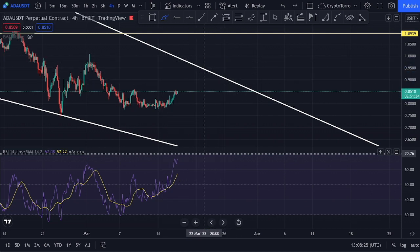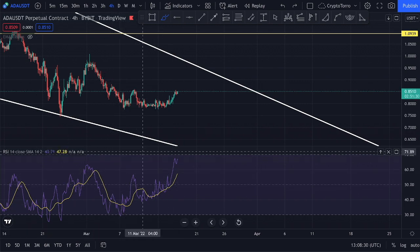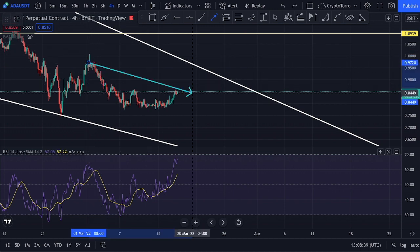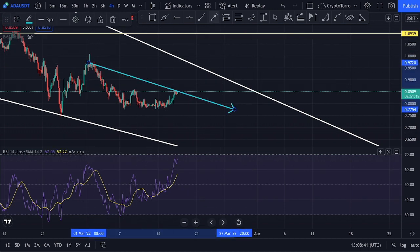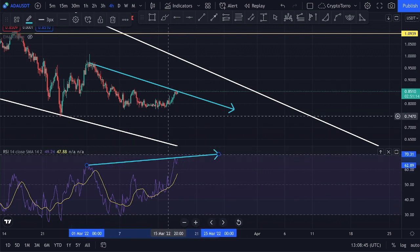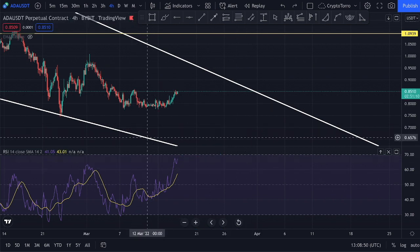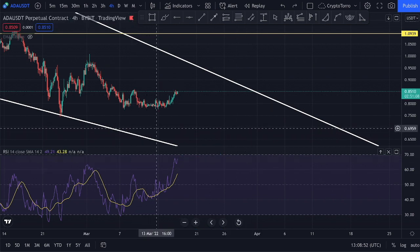And I personally think that that's very healthy, especially because we were seeing this bearish divergence right here due to the fact that we are seeing a clear lower high on the chart and a clear higher high on the RSI. So therefore, this is an indicator that we could see a further decline of price action taking place, and that is something I think is absolutely possible.